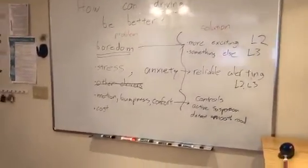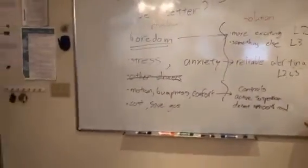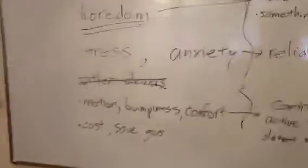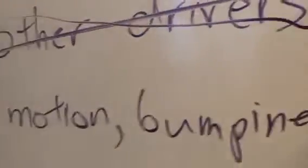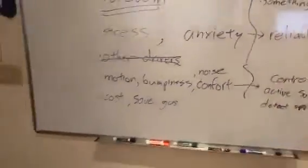Yeah, but what are we doing here? So save gas. Yeah. Cost. You could save gas, right? Again, no one really cares about the environment. Some people will signal that they care about the environment. Oh, I didn't get water at the restaurant, I'm saving the drought. Ability to pee in a car. Noise. Oh, noise. Yeah, noise probably falls into the motion, bumpiness, and comfort one. So apparently, the Acura has ANC stuff.